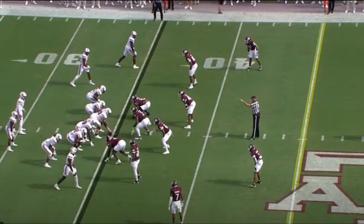All right, I've been waiting to do this one for a while, and I felt like there were a couple of games I could have done of Edgerrin Cooper earlier in the season. But watching him on Saturday against South Carolina, I felt like, man, this is it. This is the one right here. This is a game in which he did a little bit of everything, honestly. He ended up with 7 tackles, 2 TFLs, a sack, a pass breakup, 4 quarterback hurries, and he forced a fumble. So we're going to dive into Edgerrin Cooper.